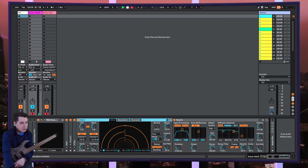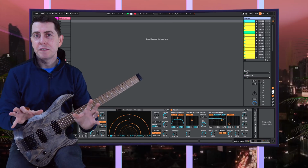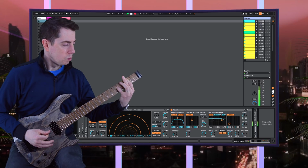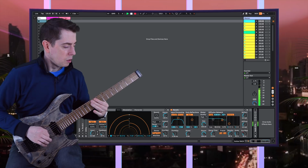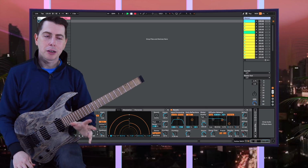Another thing I'd really recommend you doing is filtering out some of the top end and some of the low end. So if I go a little bit extreme here, you hear that's gone really thin. But just having some kind of filter on the low end and the top end, if I turn that off pretty much, you hear that echo is very, very bright, and I dull it down by filtering a lot of that top end out of it. So again, it gets it out of the way, but it still fills a space. So when you're playing, it's there, it's filling a space, but it's not cluttering up the mix. So that's a cool thing to do.